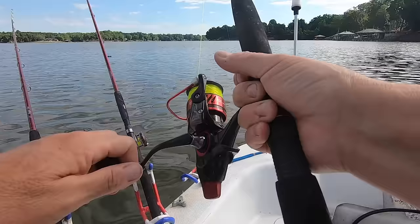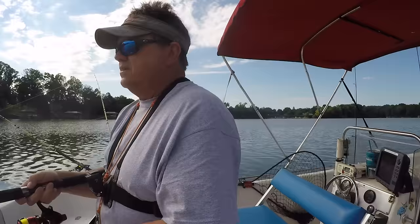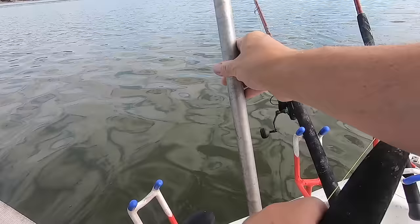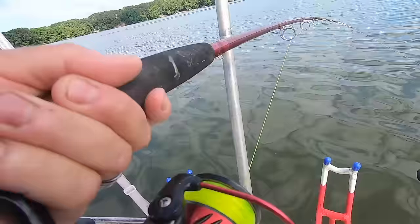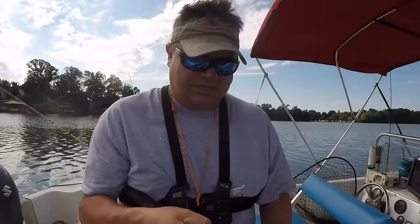Shaking his head like a channel cat, but feels like a bigger fish. Don't think it's a giant, but we're happy to get one. It's a good blue. We work him over to this side of the boat. Make it a little easier to get it in. There we go. Again, on chicken. Good old plain chicken doing good. That's a nice fish.